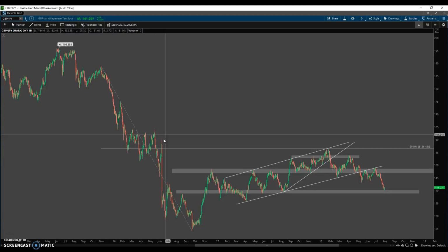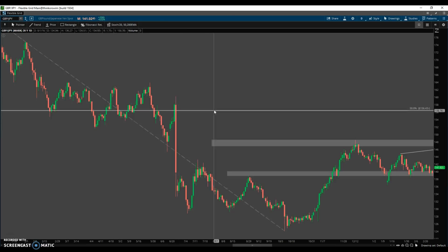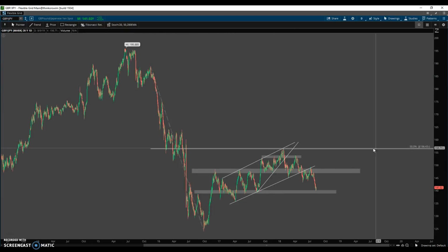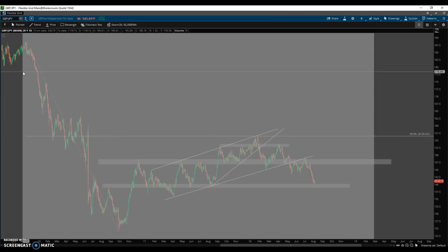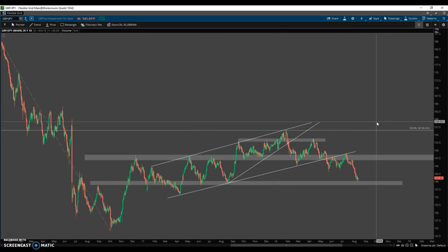Now this, I believe, was the Brexit candle. This is a daily chart, and that's a ridiculous candle. From high to low, that's almost 2,700 pips. That was stimulated by Brexit, a huge fundamental thing for the pound. But anyways, coming off that 50%, we had that huge move, going from 156 all the way down to 145 essentially, so 1,100 pips.